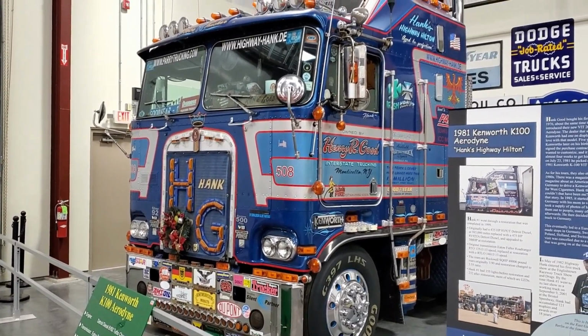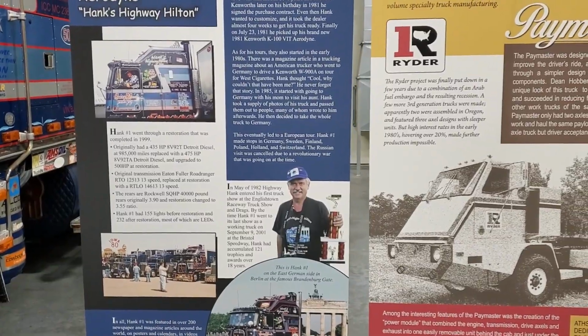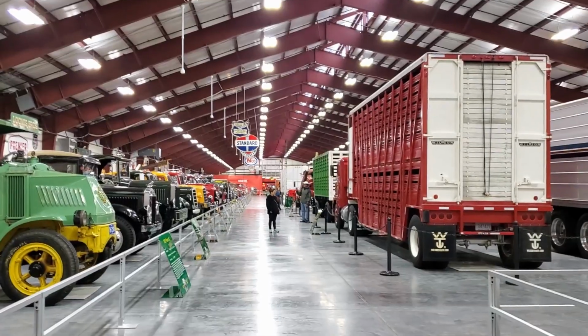So this truck right here, it's called the Hanks Highway Hilton. Hank Good bought it in 1981 and he had the whole thing shipped to Germany so that he could do a German tour. And it's traveled 1.5 million miles and he did almost all the customization, the lights, of course the stickers and everything. But it's crazy.